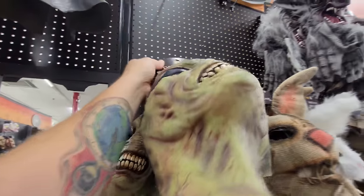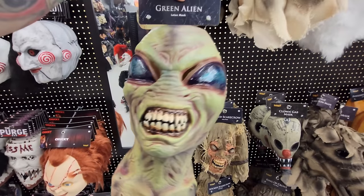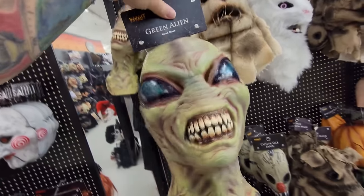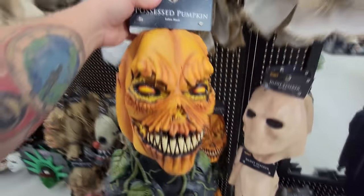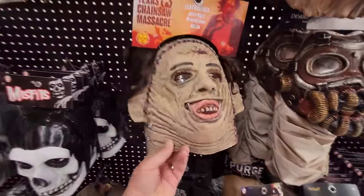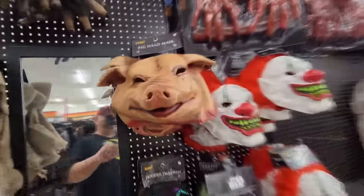Whoa, wait a minute. Look at this guy. Green alien latex mask. That is freaky looking. Oh my gosh, look how long his head is. His head is so long. Check out the big brain on Brad. Oh, we got the possessed pumpkin mask too. He looks pretty freaky. And check out this Texas Chainsaw Massacre Leatherface mask. This one is actually pretty good looking. Here's a hog mask, which is very appropriate because I'm sweating like a hog up in this piece.